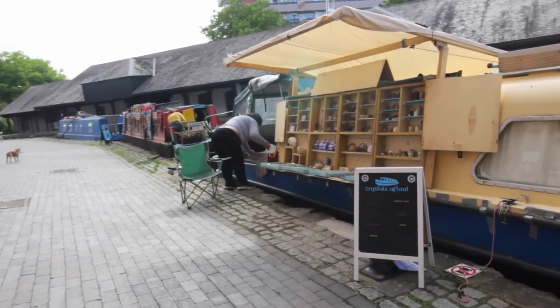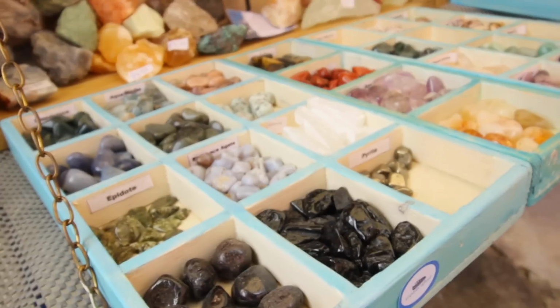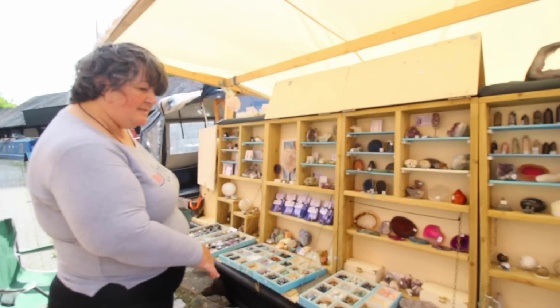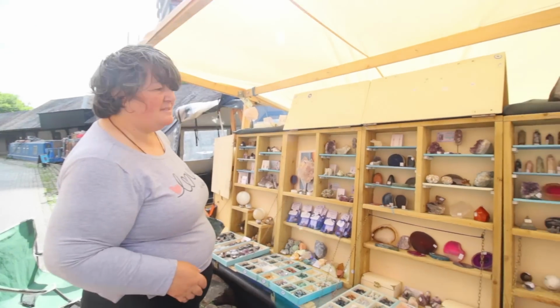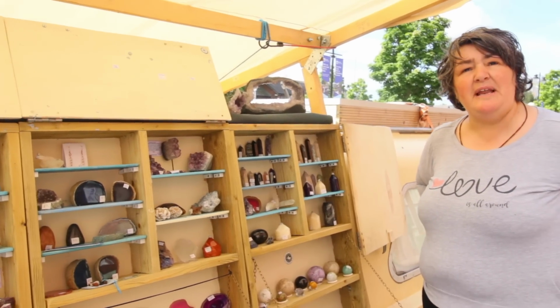You alright anyway? Yeah, well, how are you doing? Yeah, we're not doing too bad. Can't grumble. These look incredible. Oh, thank you. What have we got here? You've got tumble stones, palm stones, rough stones, and clusters. I've got a nice selection of everything. I like to have a mixed budget so anybody can have anything.